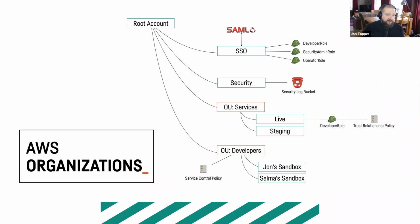Sean's asking, for AWS Organizations, are there any usability hacks to make multi-accounts easier to use? I will cover that when we get to the landing zone Control Tower stuff. So yes, ultimately there are, but I'll give you some details on that later on.